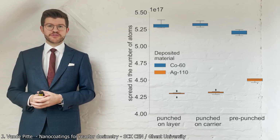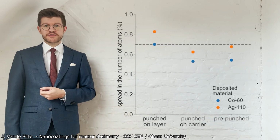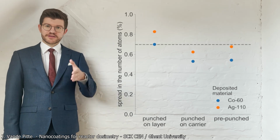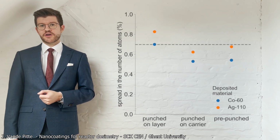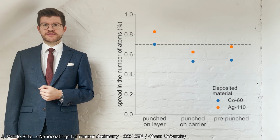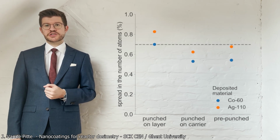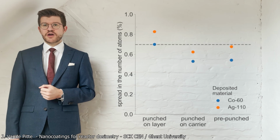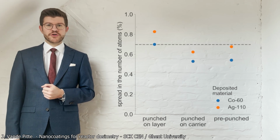But to make a more quantitative argument, I will now compare the standard deviations. Here again on the x-axis you can see the different punching methods, and the results for cobalt are in blue and for silver in orange. On the y-axis you see the 1 sigma standard deviation. The dashed line shows you the inherent uncertainty of the method, which, as you might remember, is 0.7%. It is clear that all the irradiated sets show a spread similar in magnitude to the uncertainty of the method. Thus, this indicates a good homogeneity of our coatings. However, there still seems to be a small negative effect when the metal punch is in contact with the nanocoatings, compared to when the dosimeters are extracted through the back of the foil.